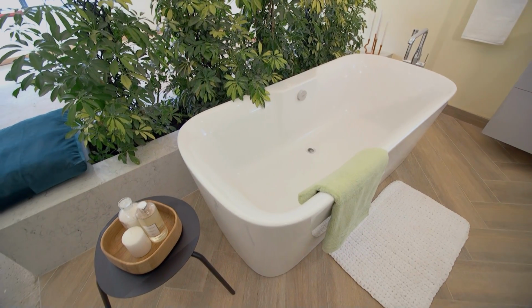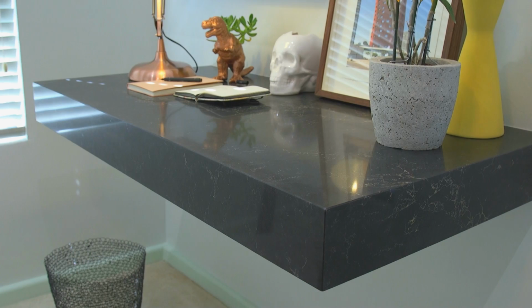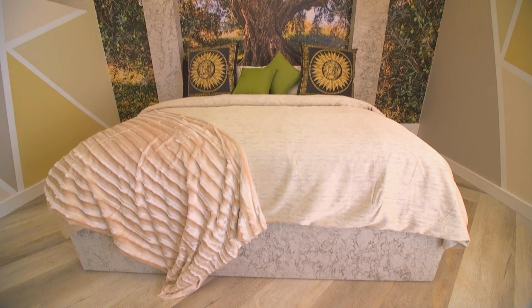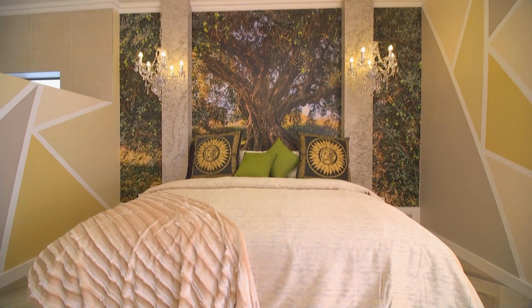Using Caesar stone in your bathroom and kitchen is going to increase the value of your home tremendously because of its high quality and lifetime warranty. So the contestants have really understood that fact and put it in the right places. The Caesar Stone Research and Development team works really hard at creating unique colors, and they've chosen really nice colors from our new range. They've utilized them beautifully.